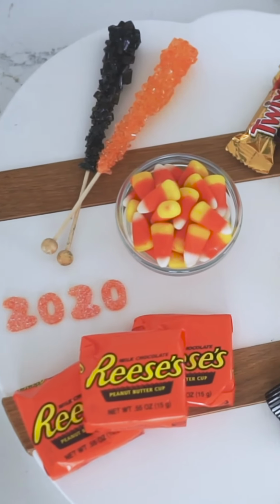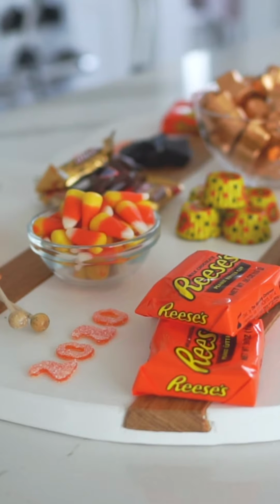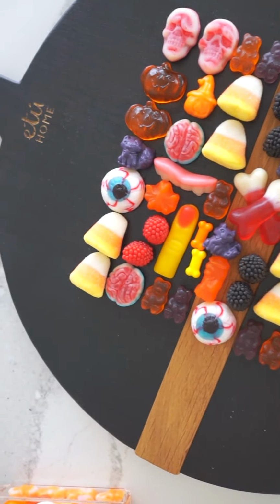And I have two boards here from etuHOME. One is their new pumpkin board, which is great for Thanksgiving, fall, Halloween. It's shaped like a pumpkin, great colors. And I also have this round black board. I've been really into sort of the black and white. I think it gives it like a fresh modern feel. So I think these are both great.